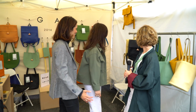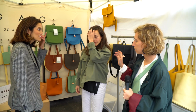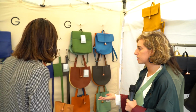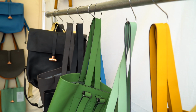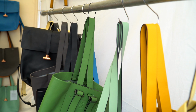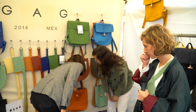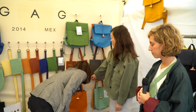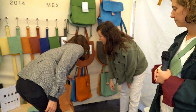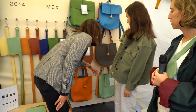Yeah, sure. So this is our first products, the tote and the circular ones. They're like a regular shape. Oh, awesome. I love this. Actually, our first thing was a tote bag, like this one. And it has an interior pocket for your cell phone and keys. There's enough space for a laptop. These colors are so beautiful. Gosh, I love this color.